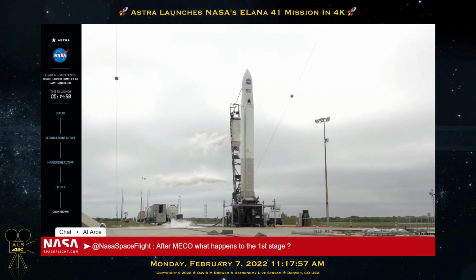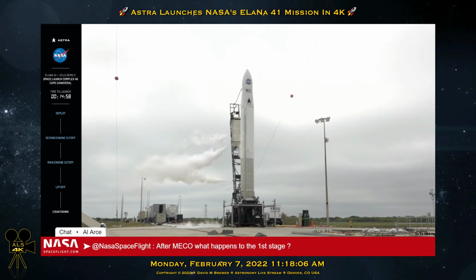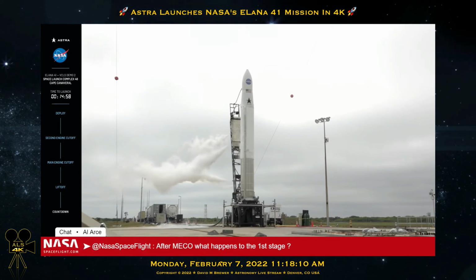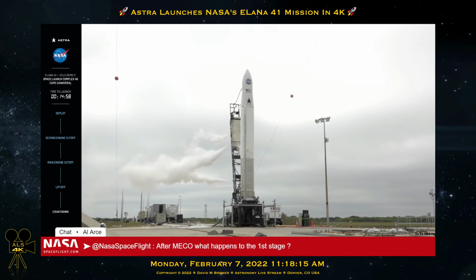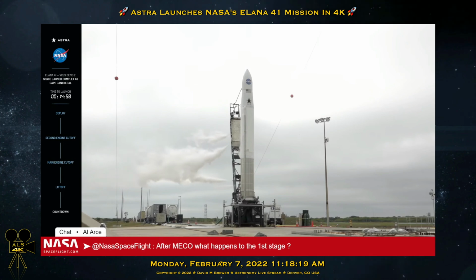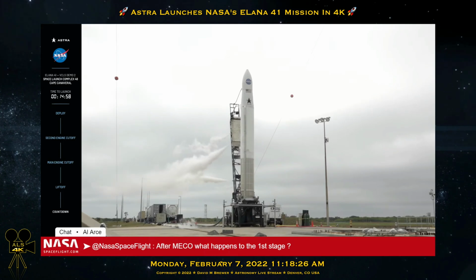Right, so MECO stands for main engine cutoff, and that's the point where the first stage engines will have done their job, and they will be shutting off because we have run out of fuel. So after that point, once we separate the stages, the first stage will fall back towards Earth. We work very closely with all of the relevant authorities to make sure that there is a safe area in the ocean for the first stage to fall back to Earth, and it lands in the ocean.